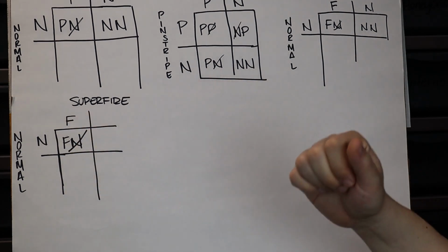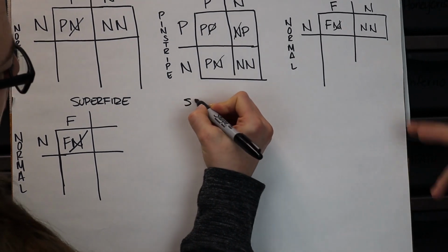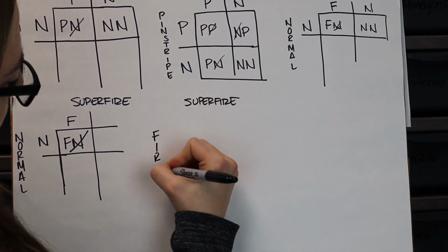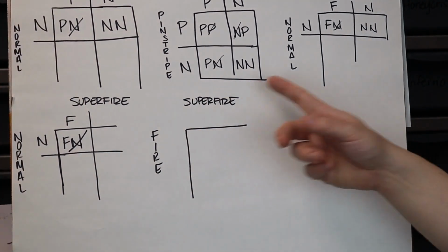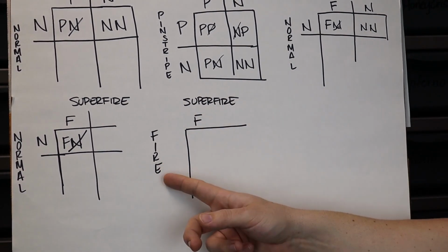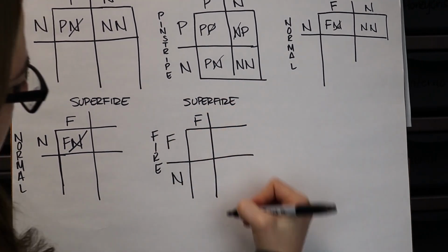Okay, we're going to get a little more complicated. Next one, we're going to talk about a super fire to a fire. So Holly, if you can set up our next Punnett square, save room for a third one over here, just like we did before. All right, make our little L to start. A super fire bred to a normal: our only option is fire. A fire bred to a normal: we have two options. We could either get a fire or we could get a normal. Okay, make our boxes. Fill in with letters.